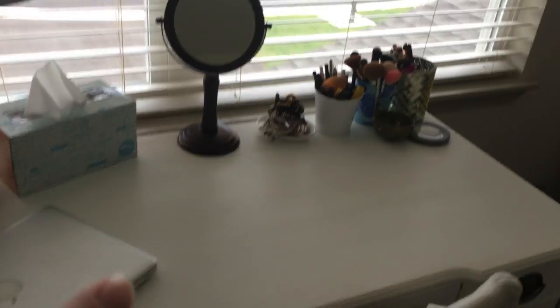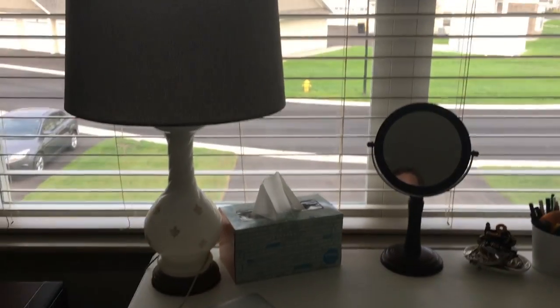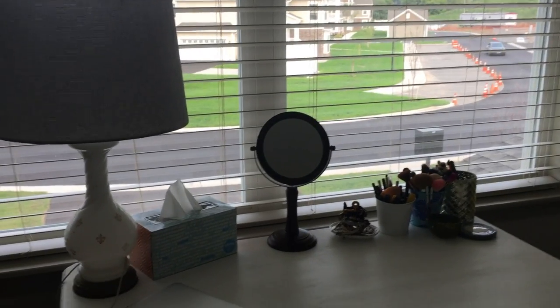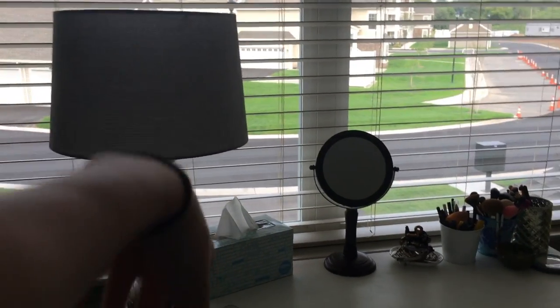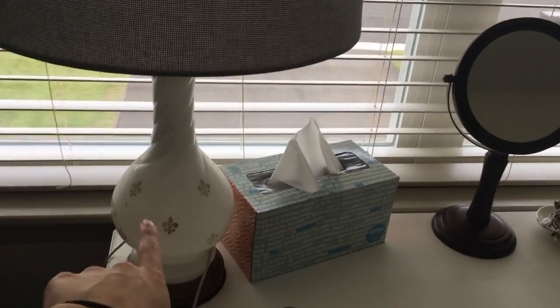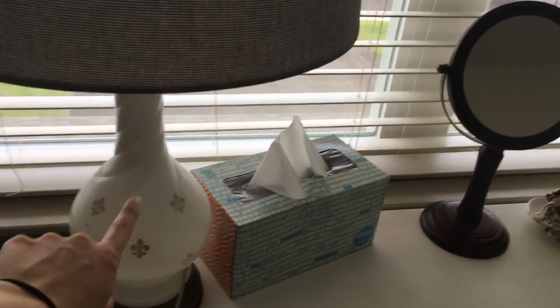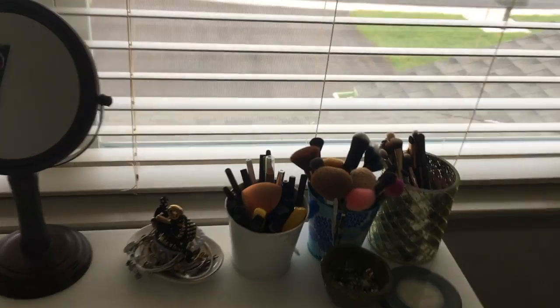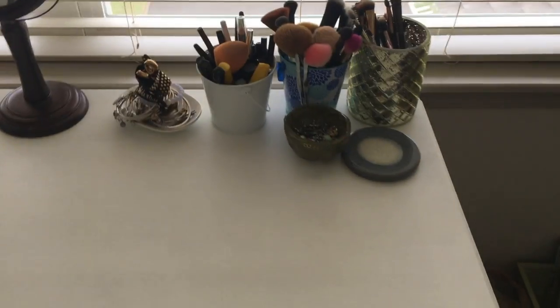So then we get to my desk. I know you guys know a good amount of what is here too from my makeup tour collection video. So I got my lamp. I actually bought this lamp. The base was $3 from my local thrift store up at home. And then I just bought this big shade from Target. Love it. So I just always keep my laptop on here, mirror, some more bracelets and hair ties, and then my makeup and a coaster.